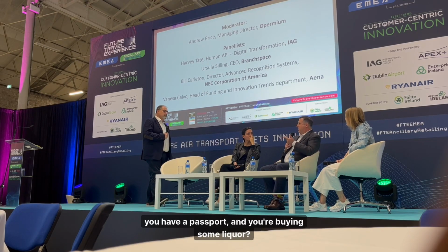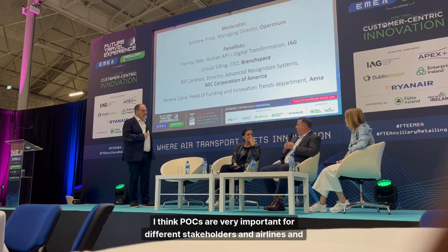That's simple. Go to duty free. They don't need to see your passport or boarding pass. They can just get an attestation that you are on a qualifying international flight, you have a passport, and oh, you're buying some liquor? You're of age. They don't need to see your personal information. So the technology is there. It's fully decentralized. It's in operations. I think POCs are very important for different stakeholders, airlines and airport operators, to try it out. But really, the technology, from a simplified standpoint, is operational today.